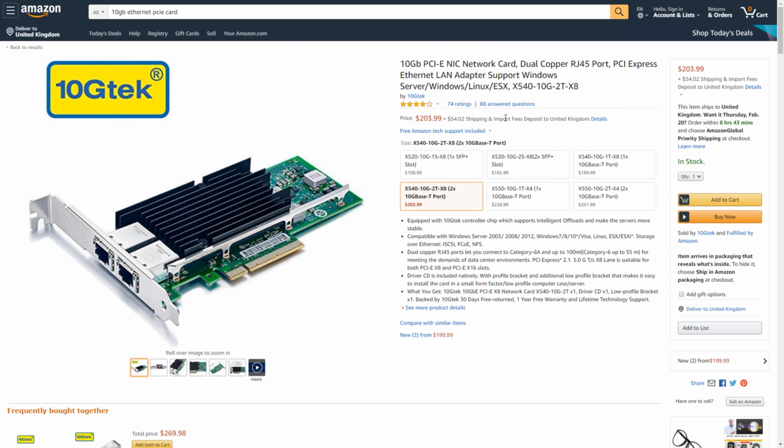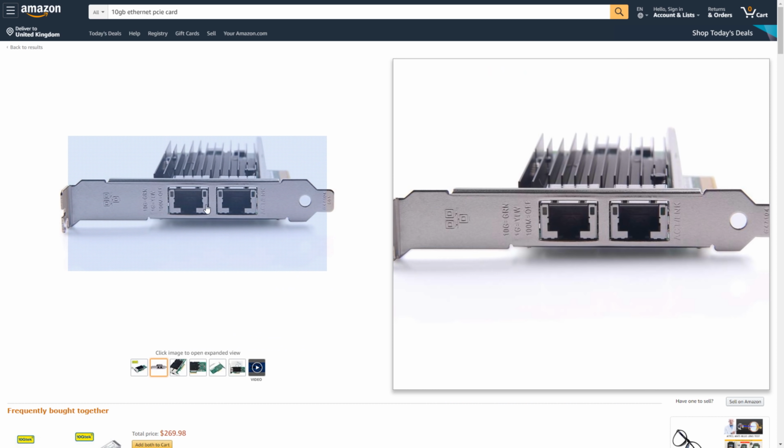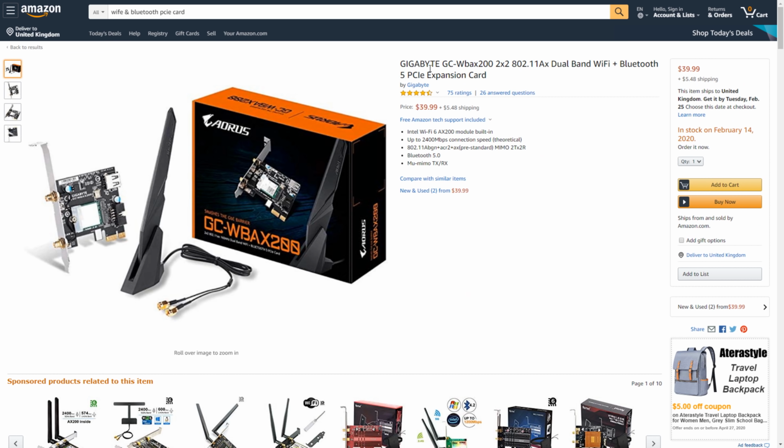So I actually calculated that if I went with a cheaper motherboard and then bought an extra PCIe card for the 10 gigabit Ethernet ports and then Wi-Fi and Bluetooth and things like that, I would actually spend more money than going with this one.